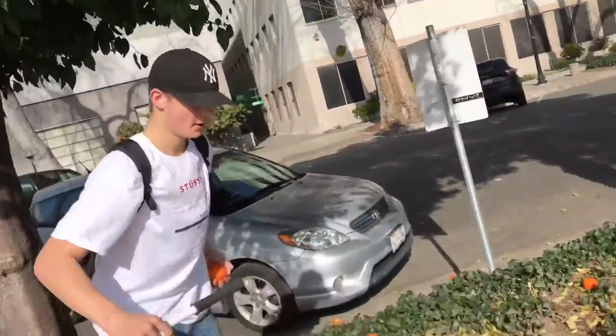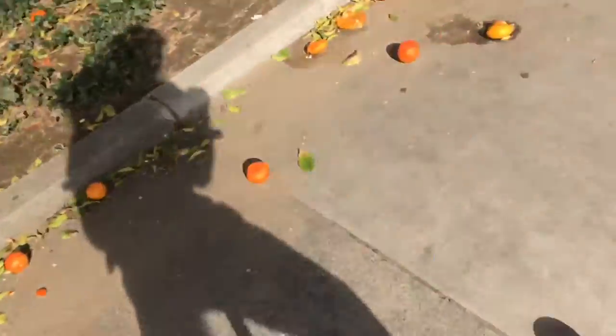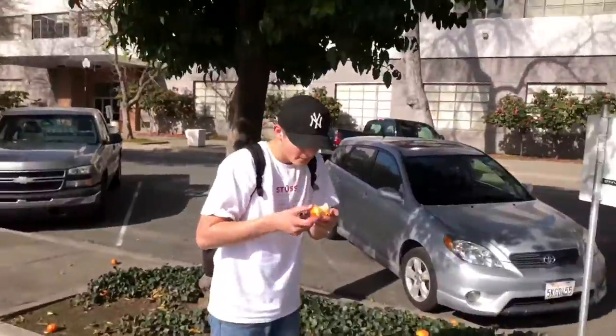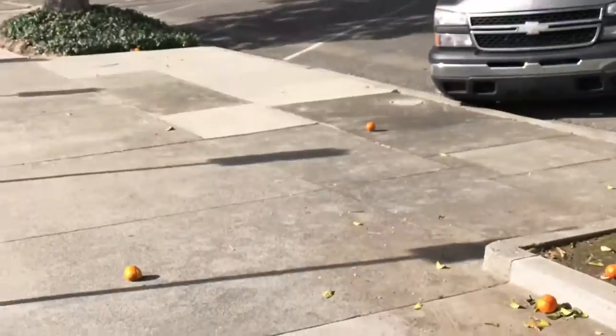Yeah, we've been riding for a minute now. And we're just finding a lot of spots, doing a lot of riding today. And yeah. Found some oranges. So. Okay. Sour. So, there's a sour orange tree. Sour oranges, you better get your ass over here. What the?